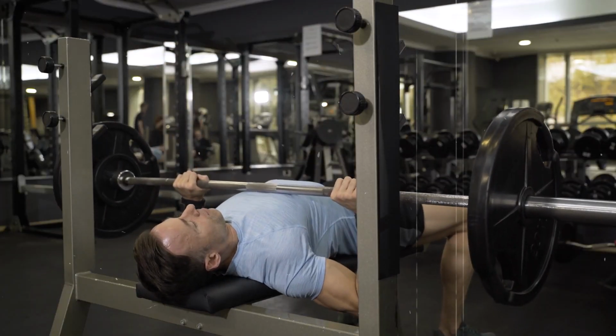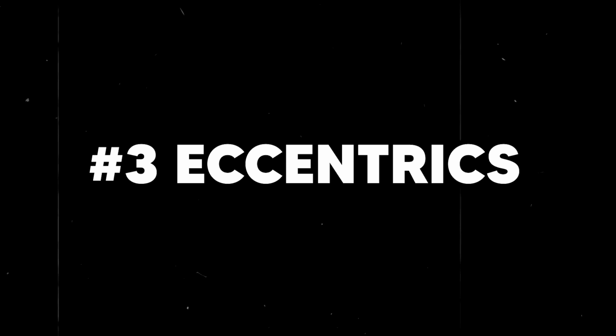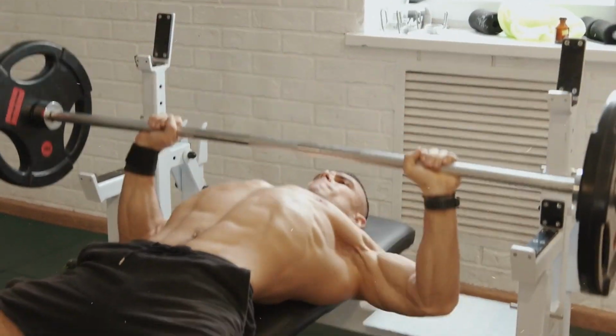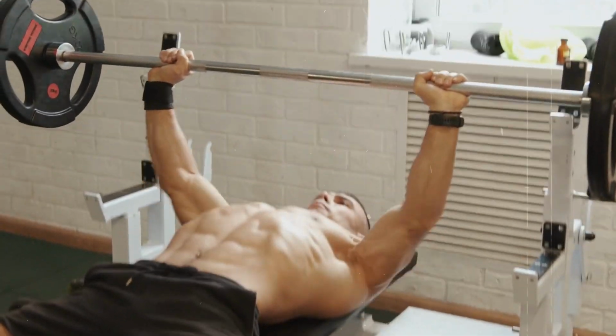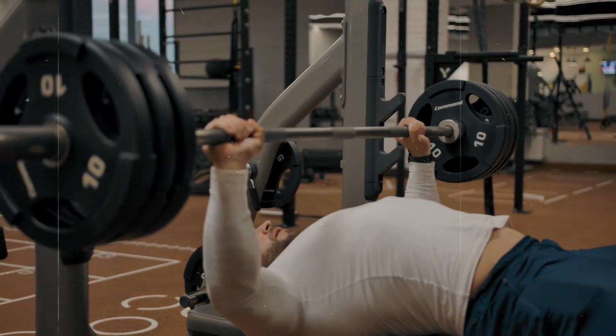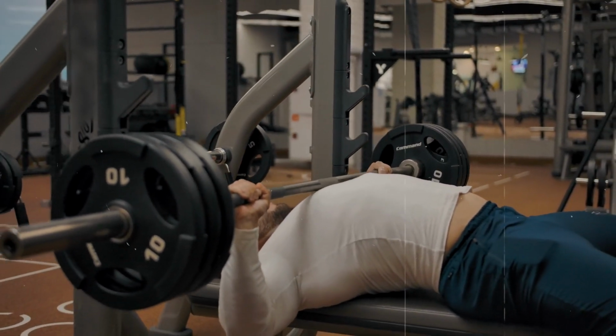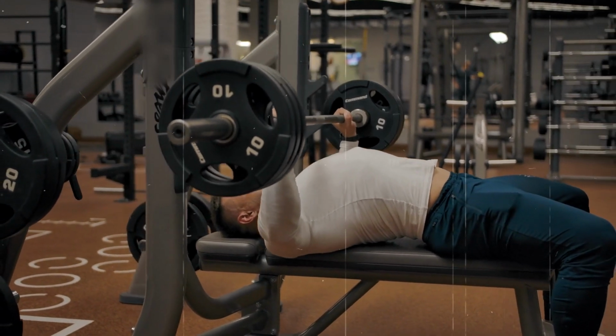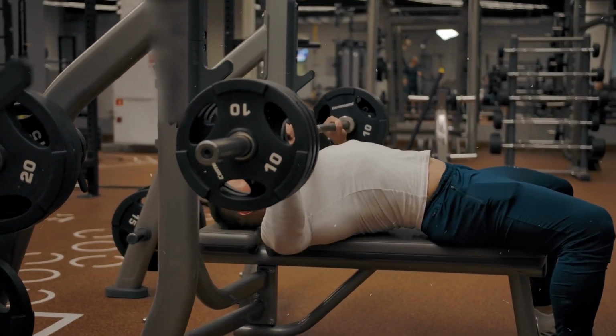And this brings me to my third and final point, eccentrics, all right? The concentric portion of an exercise is what you would really consider the main lift. So on a bench press, that's pushing out. That's concentric motion. Now that part of it, we want it to be fast. We want it to be explosive. We want it to be as quick and violent as we can. On the way down though, as we're going back to our reset position, that's called eccentrics, okay? That is what we want to slow down to help us achieve our 40 seconds of time under tension.